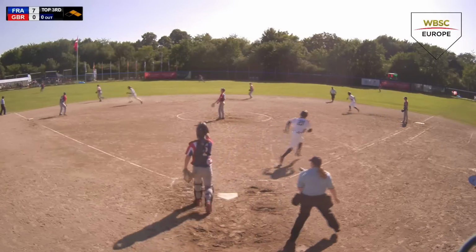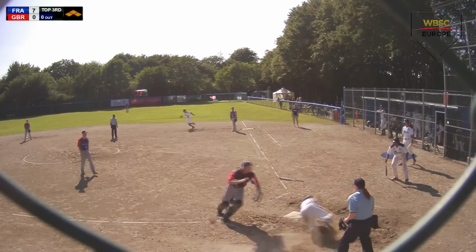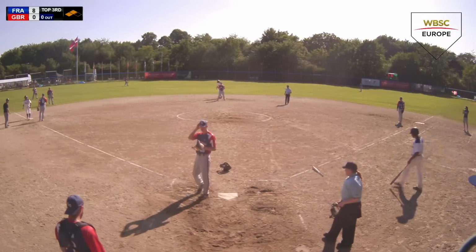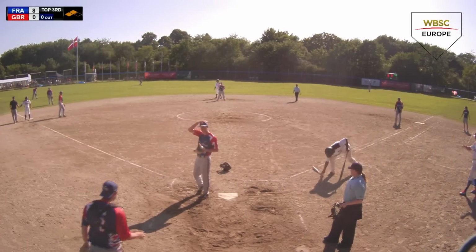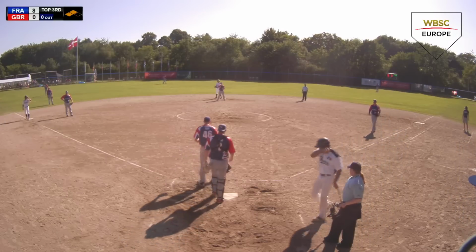There is a nice changeup, but Janusek waits on it and drops it in to left field for a base hit. Drouot, rounding third, slides into home safely, showing off his speed, and Krog makes his way around to third. So that'll be an RBI single for Jean Janusek, and he advances to second base on the throw.